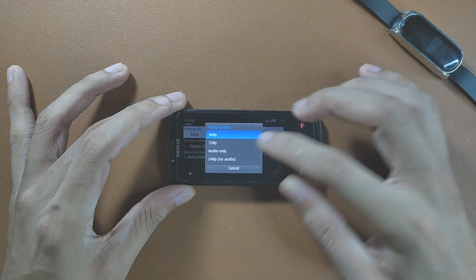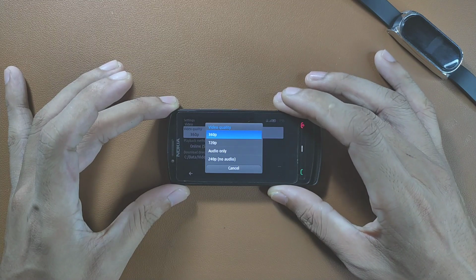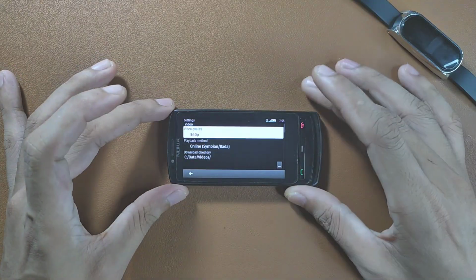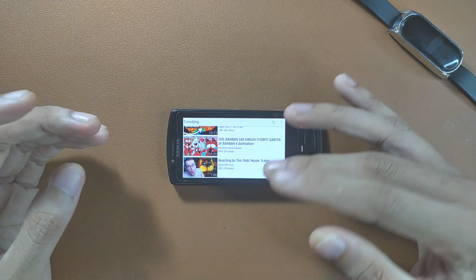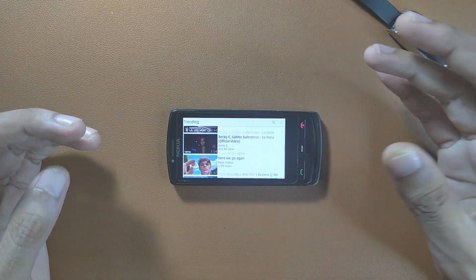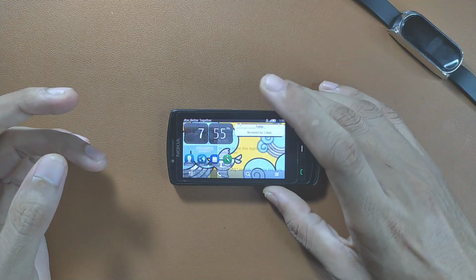Yes, you can. So video quality, you can download either in audio format or 720p or 360p. It's up to you. So you can select the quality from here, and it is surprisingly well running here. I have no issue. It is really smooth on this device actually, maybe because of its 512 MB of RAM, and it is flying here.